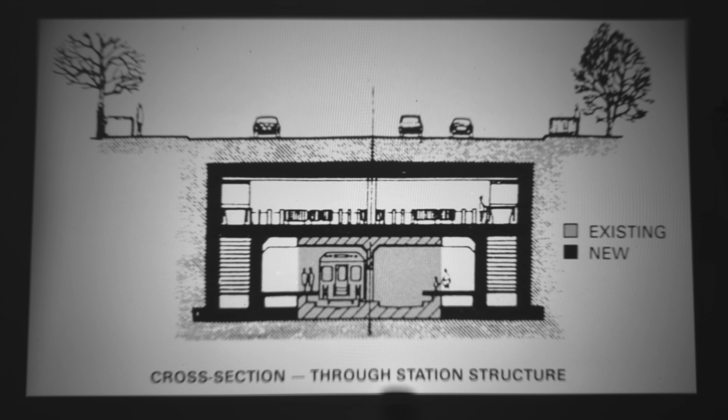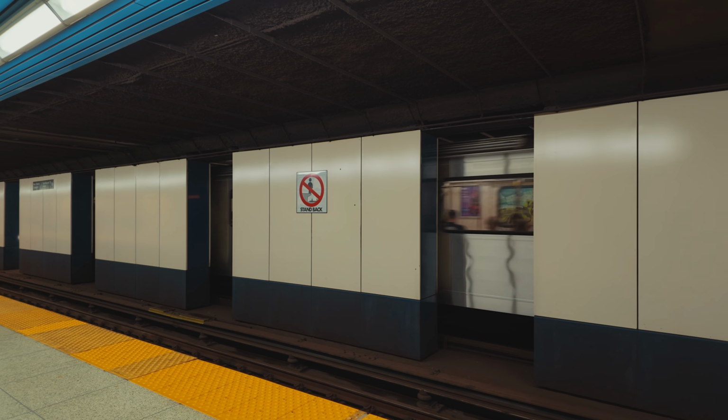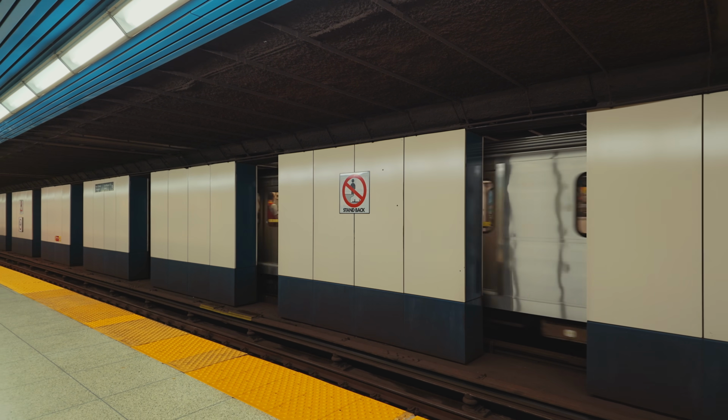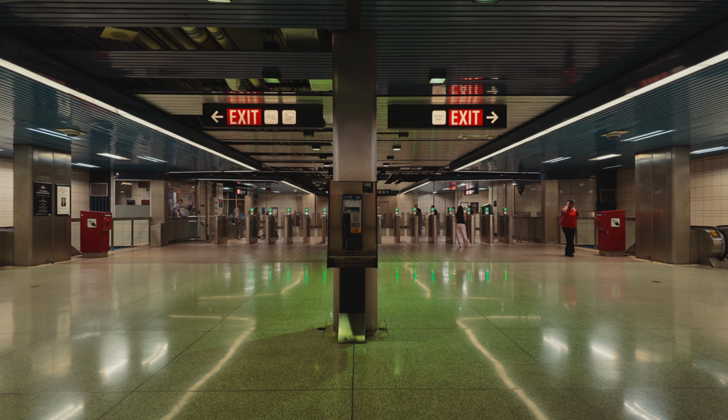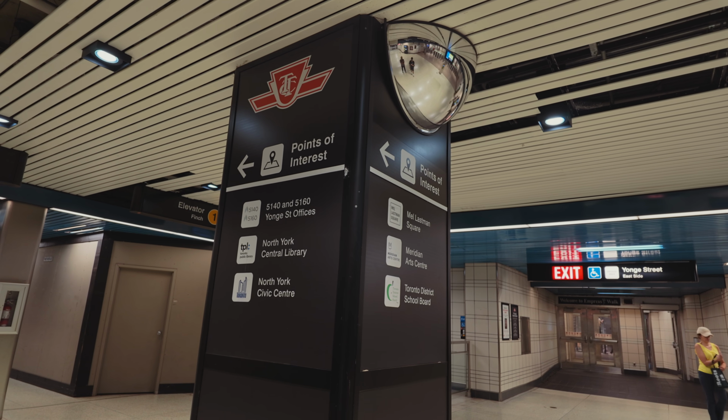But because the subway line was already built, it meant that they needed to construct the new station along the existing subway tracks. Evidence of this can be seen in the unusually thick center columns between the tracks. While the rest of the stations on the extension opened in the 1970s, this station didn't open until 1987. But it feels like it fits right in with little to no aesthetic change, which is surprising given how distinct 80s style and design can be.